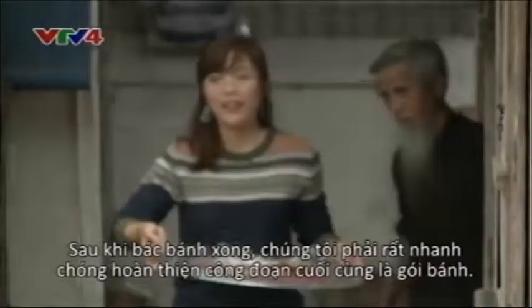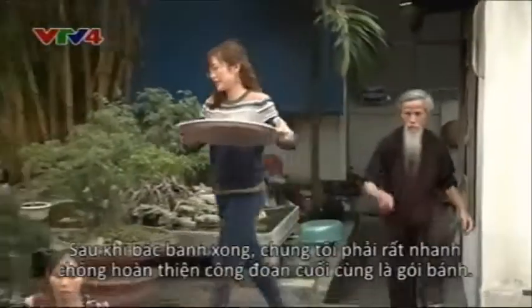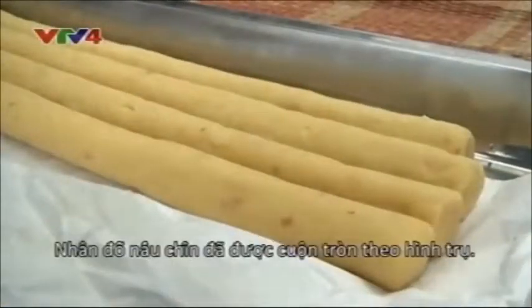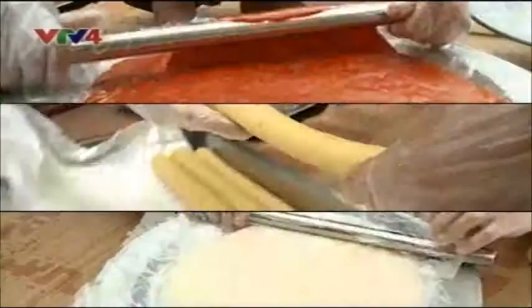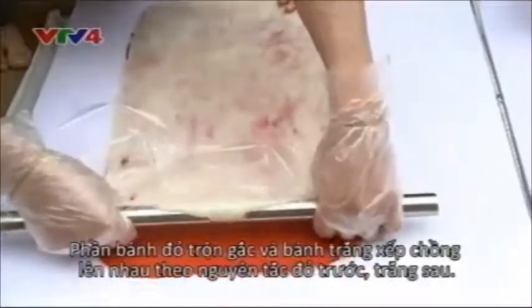After frying the dough sheets, we have to be very quick to finish the final process, wrapping the cakes. The cooked sweet green beans have been rolled into long cylinders. The sticky rice sheets are put on each other, red first, then white.